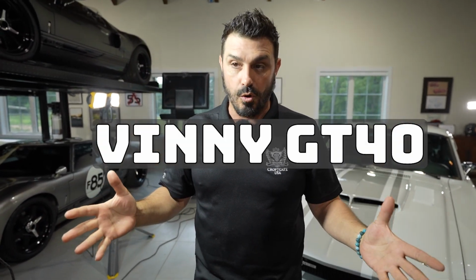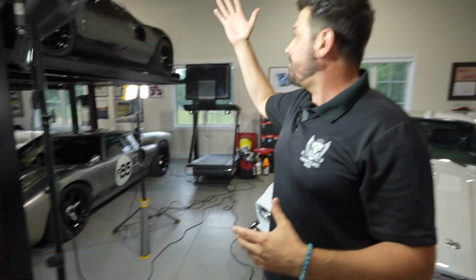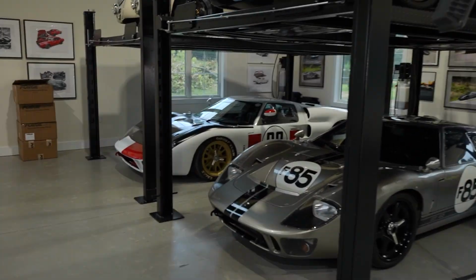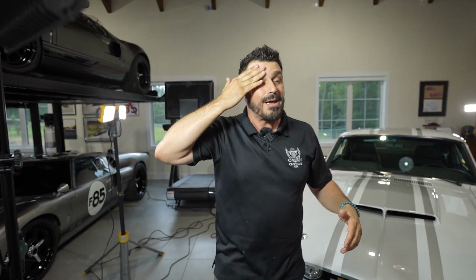I'm Vinny GT40. I just picked this guy back up. This is the car that started it all. That's the car that's gonna leak oil down on this one. We got Dan from Downforce's car. We got the Porsche.